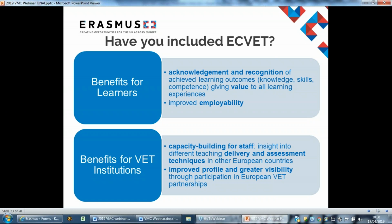For VET organizations, ECVET offers capacity building for staff, insight into different teaching delivery and assessment techniques in other European countries, and improved profile and greater visibility through participation in European VET partnerships. As a reminder, the key documents required to implement ECVET include the Memorandum of Understanding, learner agreements, personal transcripts of learning outcomes achieved.